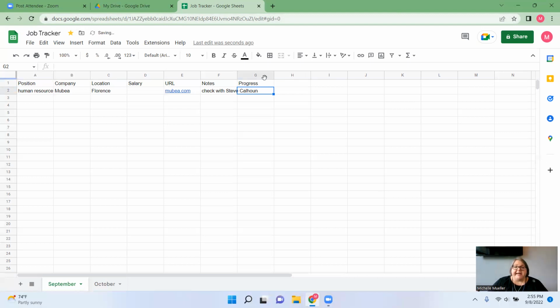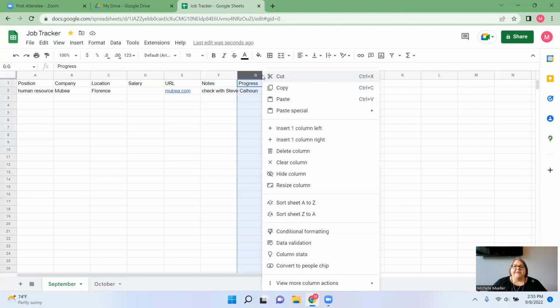So we want to go up to our column again. Remember, we're in column G. I'm going to right click. In general, if you are left clicking, you are making something happen. If you right click, you are pulling up any kind of sub menu you have. So I went to column G and right clicked, and you can see here I have some options. This is my menu. This is all the things I can do for this column. I can insert a column to the left, to the right, I can delete it, and so on. I can also create a summary sheet, which is going to be nice when we want to group our jobs together to see where we are.